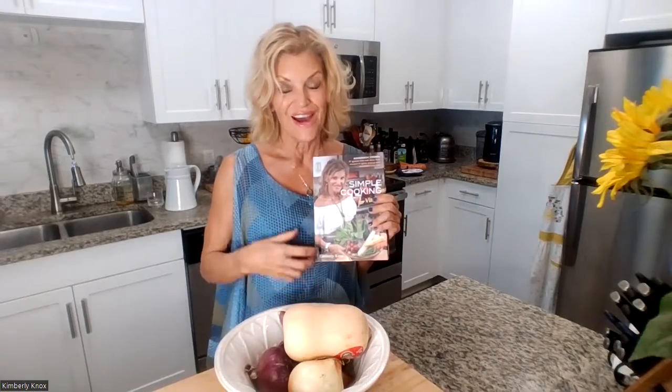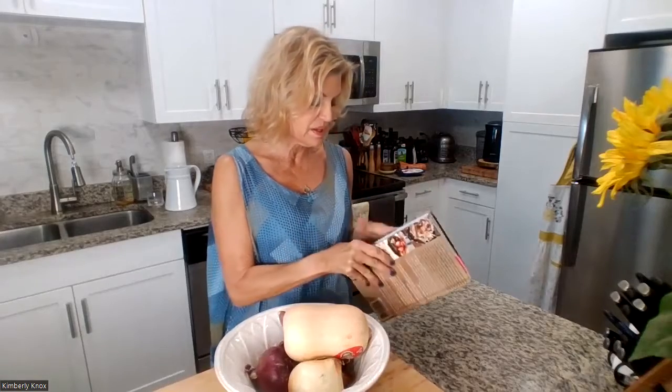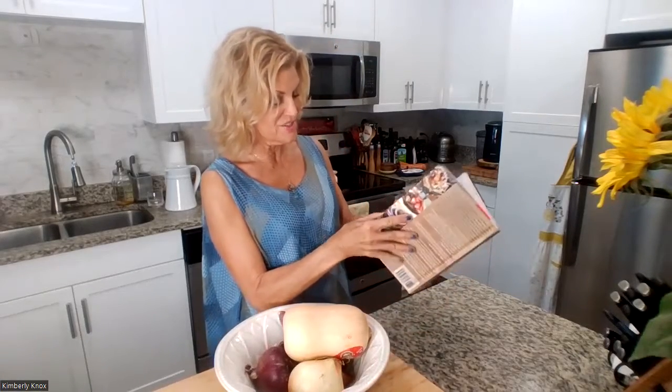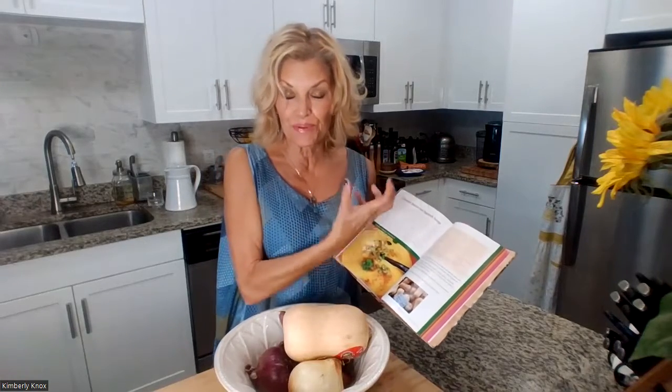I am the creator of the bioenergetic cooking method. It talks about the energy capacity of food and its effect on the body. So in here, can I even find the page? I think it's in the liver section, actually. The creamy butternut squash soup. In each of the sections, the recipe talks about the ingredients and some of the primary healing capacity.